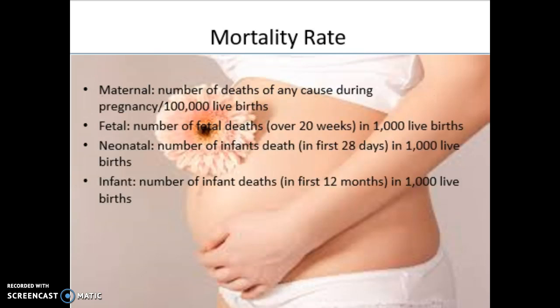Mortality rate. Mortality is the incidence or number of individuals who have died over a specific period. This statistic is presented as rates per 100,000 and is calculated from a sample of death certificates. When we're talking about women's health and neonates, we have certain definitions that we look at. We're going to talk about the maternal mortality rate, the fetal, the neonatal, and the infant mortality rate.